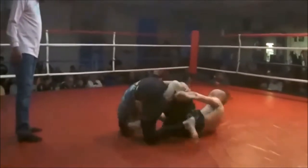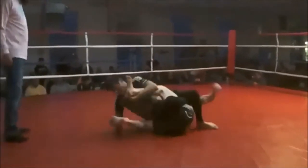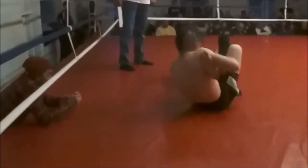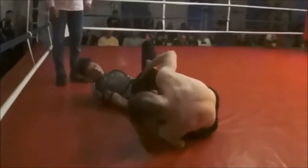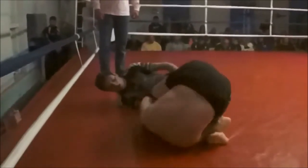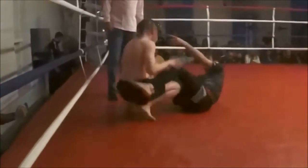Leg lock attempt by Kayed. Stapleton rolls that leg again. Beautiful roll. Unbelievable movements here, folks. Like I said, fast pace. Kayed's not shying away. Play that game. We got 1 minute left in this round.